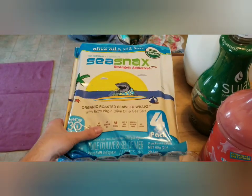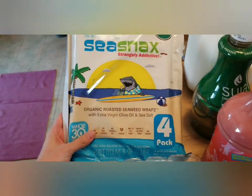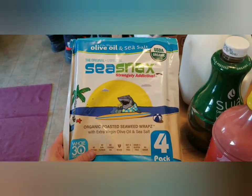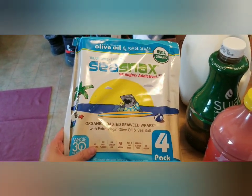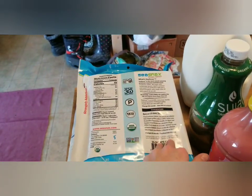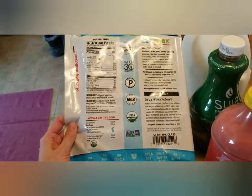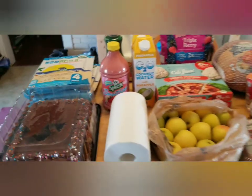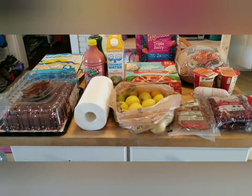There are 2 of these, and the reason she gave me 2 is because she said no one else wants these, and they are seaweed. My kids love them. It's a good source of iodine in your diet, and for whatever reason my kids are weird and actually like these. So all right, that is round 1. I'm gonna get this stuff put away and I will be right back.